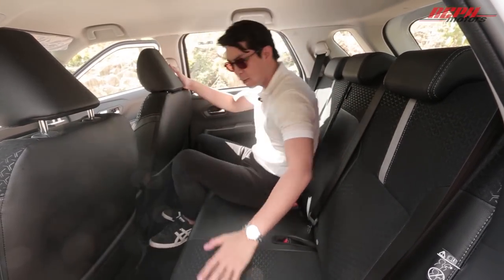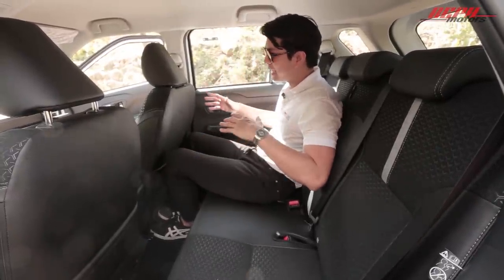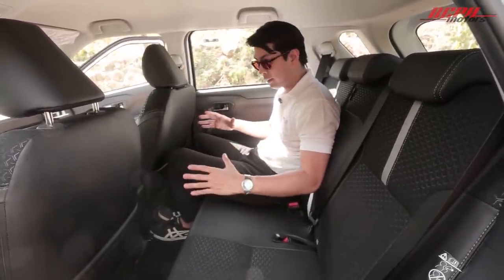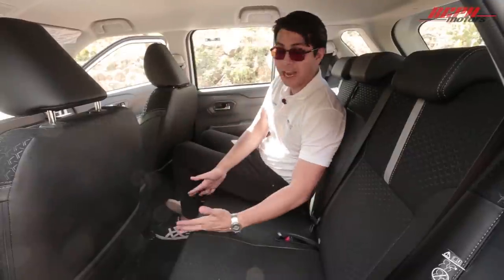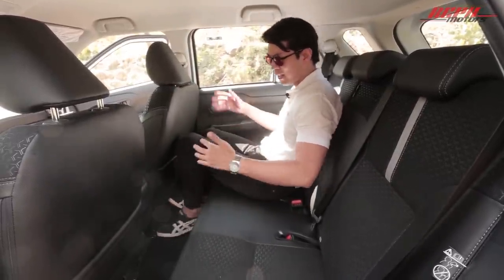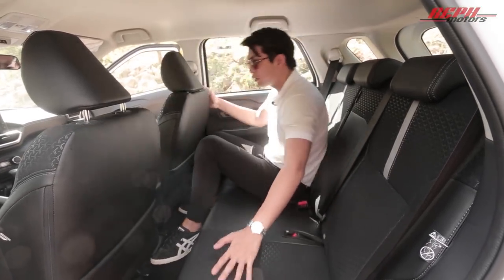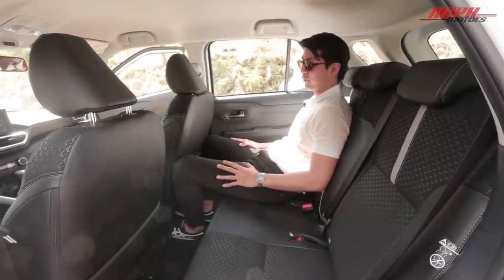Si kasama namin si Patrick is around 5'11", and he was sitting here comfortably with a lot of stuff. Although if we're being brutally honest, I don't think it can sit 5 people comfortably. Siguro kaya kung isang child or baby sa gitna. But if you're 5 full-grown adults, it might be a little tight, especially for the person in the middle. But if you guys were in a road trip, tas apat lang kayo, it's actually perfect for that.